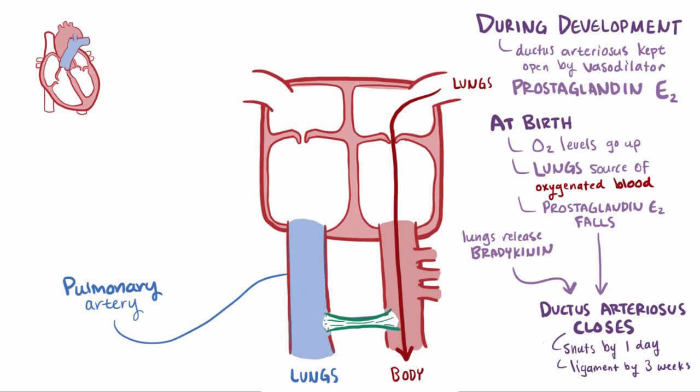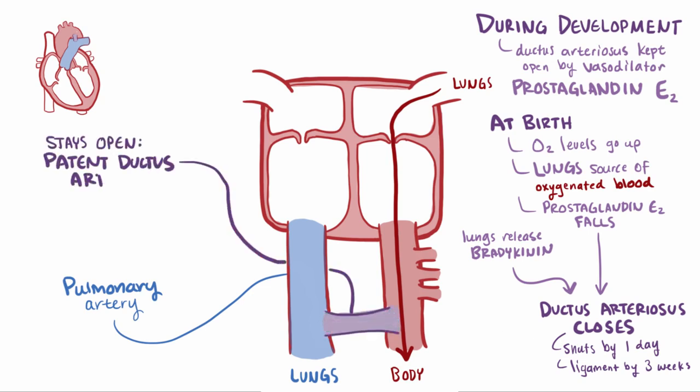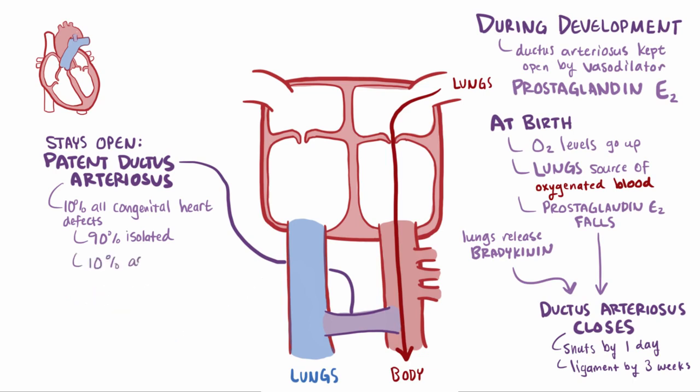If that ductus arteriosus doesn't close off, then the baby is left with a patent ductus arteriosus, and this condition accounts for about 10% of all congenital heart defects, of which the vast majority, about 90%, are isolated heart defects, meaning there aren't any additional congenital defects. On the other hand, a PDA can be associated with other congenital problems. For example, congenital rubella syndrome, where the mother contracts rubella virus during her pregnancy.